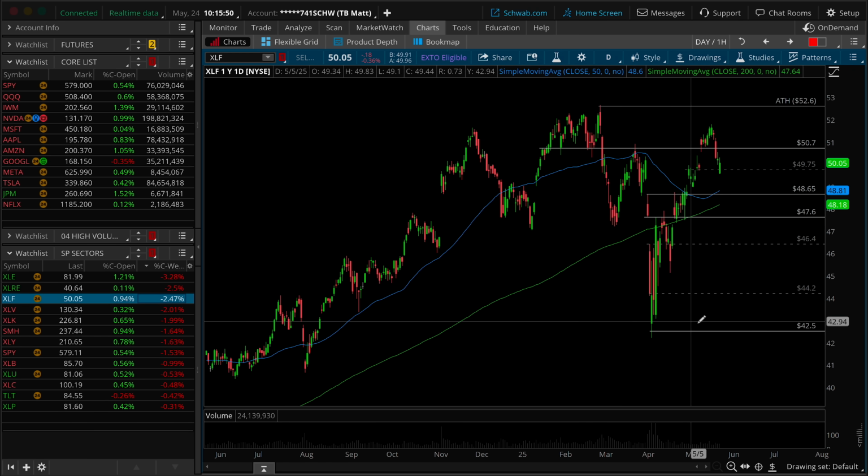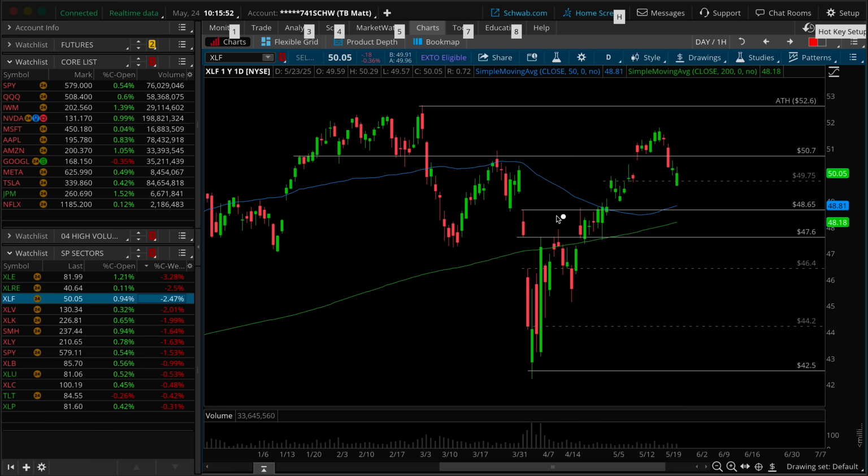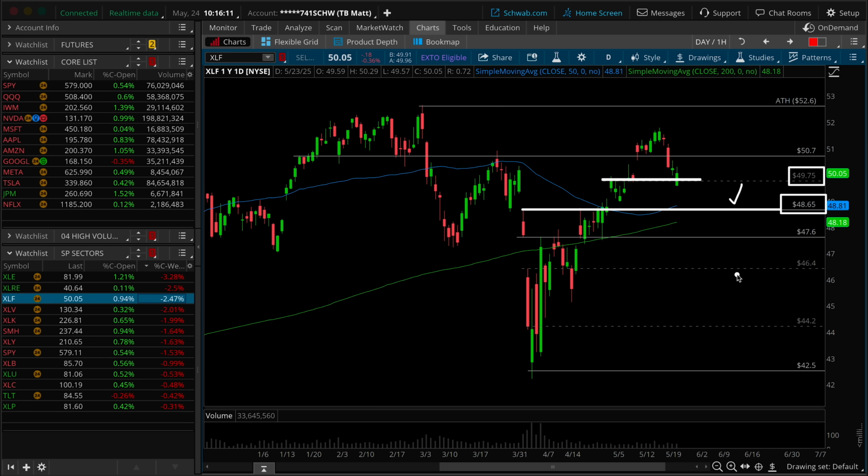Let's move into the XLF financials. We see a clean opportunity for a higher low. The theme that I would really encourage us to pay attention to in the heavyweight risk-on sectors is: is there still an opportunity for a higher low, or did last week's pullback totally destroy the market? We know that, first of all, if we could hold this, fine, no problem, 49.75.